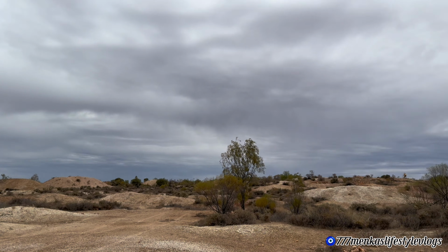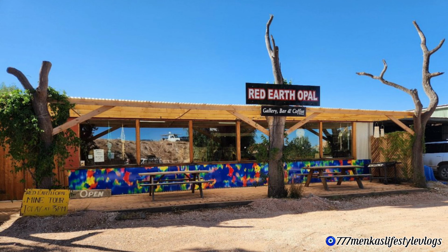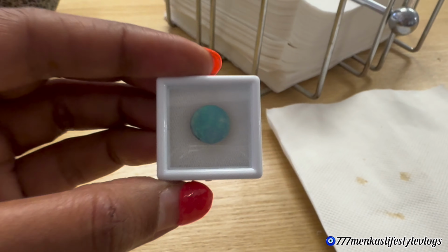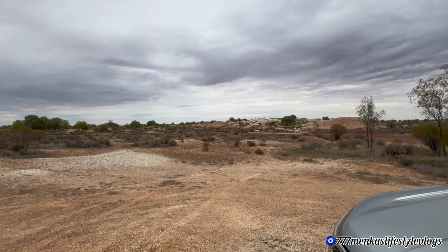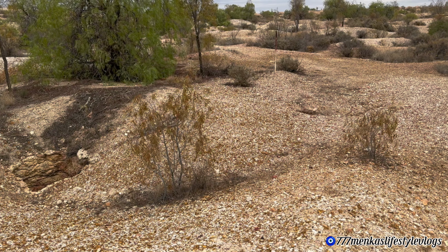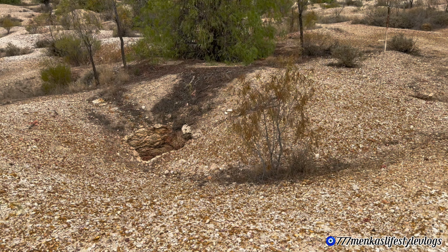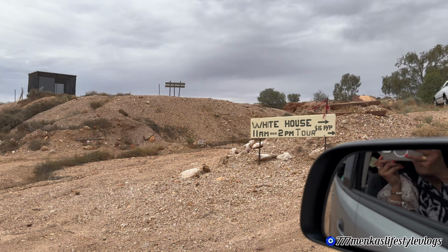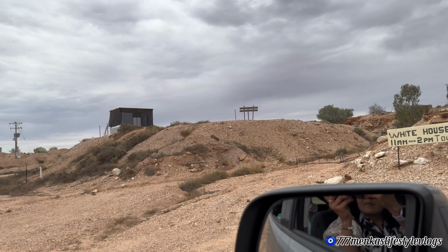You may choose to go underground into a working mine with the Red Earth Opal Mine Tour and try your hand at uncovering these glittering gems. But please do check the timings, as there are only a few tour options, around 11 and 1 p.m. daily. Check before you head to Whitecliffs for the tour of the underground Red Earth Opal Mine. Whitecliffs is also famous for its cool all-white underground dwellings that hide the town from the scorching sun. In the month of May, there is a Whitecliffs music festival as well.